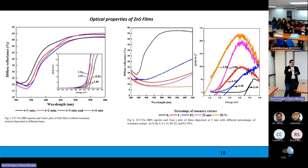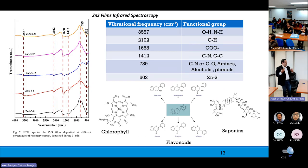The organic compounds that are present in the rosemary extract can be deposited on the surface of the zinc sulfide particles. To try to identify or corroborate the presence of these organic compounds on the surface of this material, we took the infrared spectra of all the samples with a different percentage of rosemary extract and without rosemary extract.